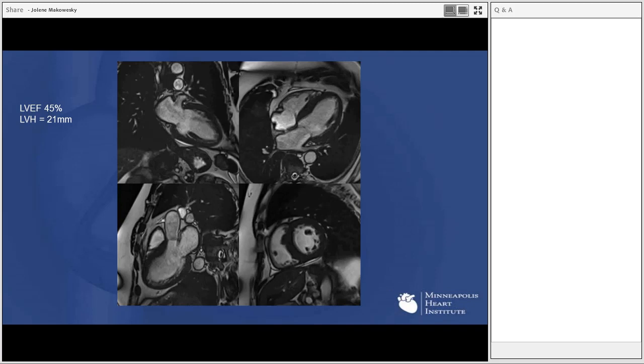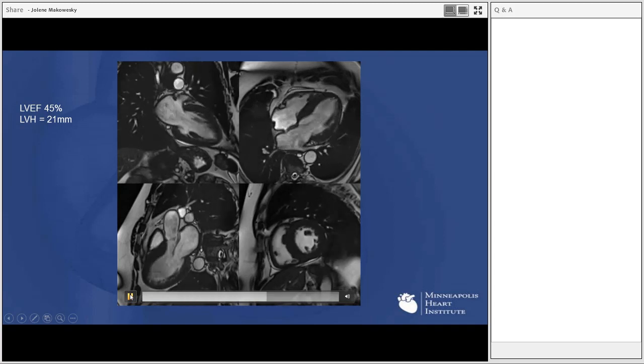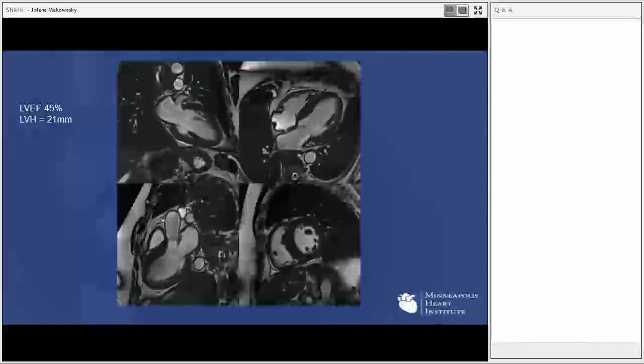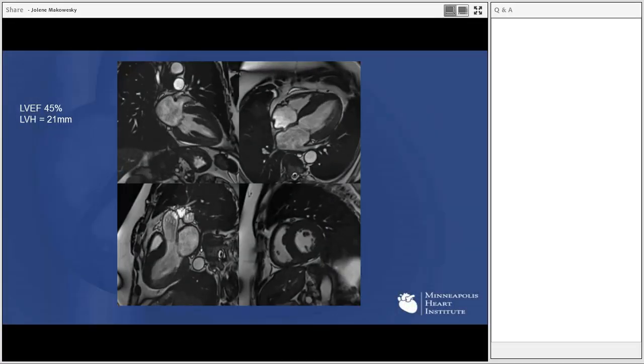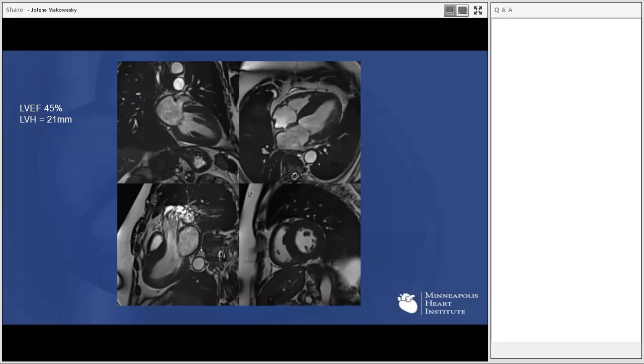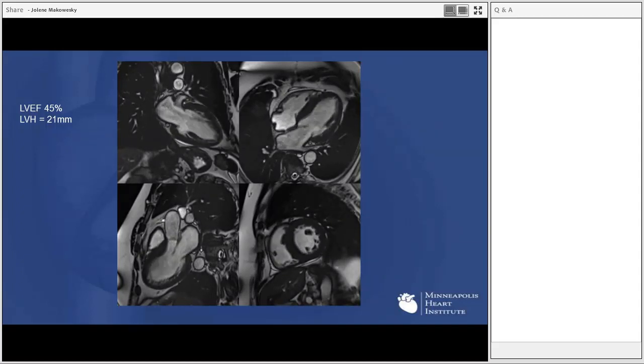My concern is that to me it looks like there's some evidence of HCM. Now, granted, he has hypertension and many risk factors to make the heart look like that, but we did proceed with the cardiac MR. And this is what we call SSFP cine imaging. This is a bright blood sequence. You don't have to give contrast. This is the workhorse sequence that we use to assess EF and to look at wall motion: 2-chamber, 4-chamber, 3-chamber, and the mid short axis view.